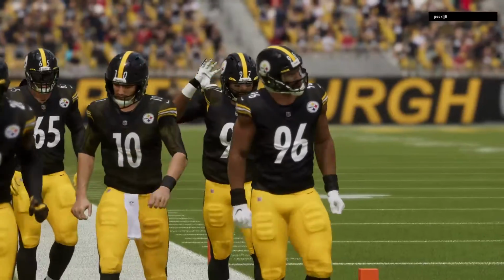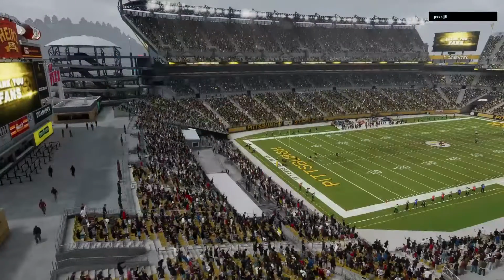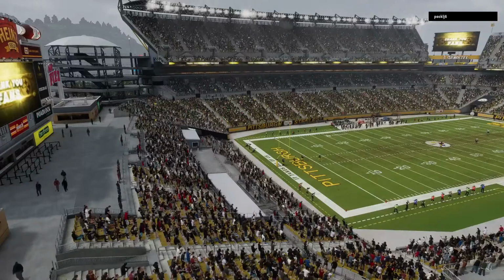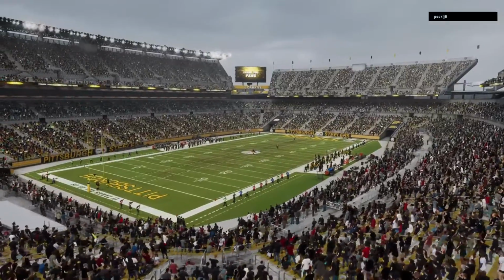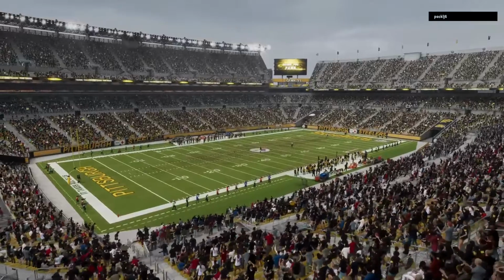So for Tampa Bay, it's a much-needed victory as it gets them back to 2-4 on the year. And they'll have another road date next week with the Carolina Panthers. Meanwhile, for the Steelers, they can't quite seem to turn things around as they fall into 2-4 now on the year. And they'll look to regroup next week as they head down to Miami to take on the Dolphins.